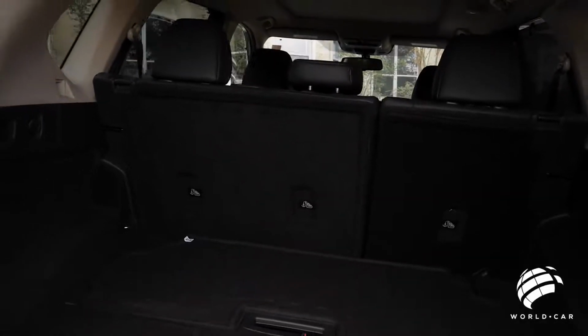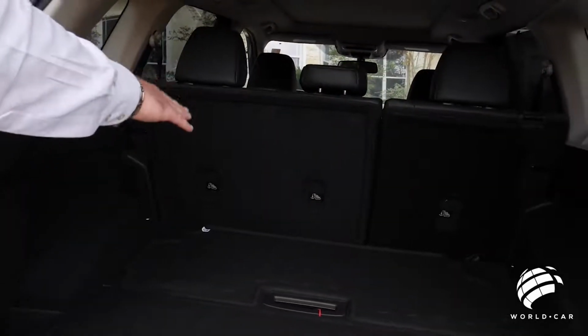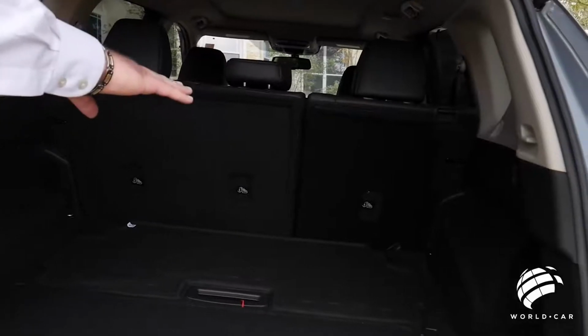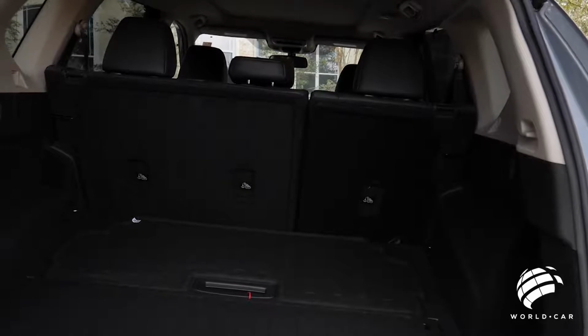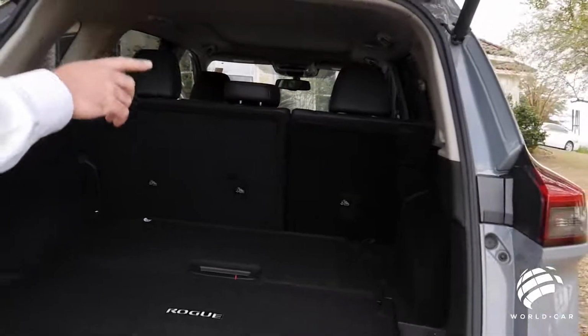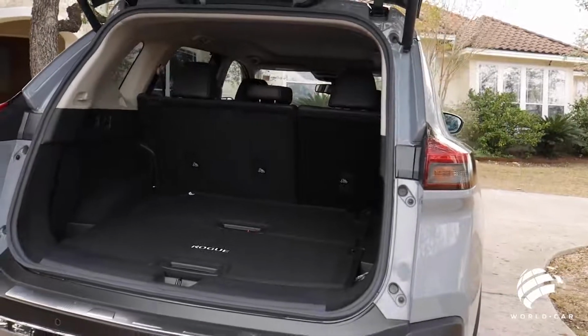Now, since this is a family-oriented SUV, you can see that you have your rear anchors for child safety seats for all three positions in the back. So if you have a front-facing, all three spots, rear-facing for the two outboards, which would make it a lot easier to get the smaller kids in and out.